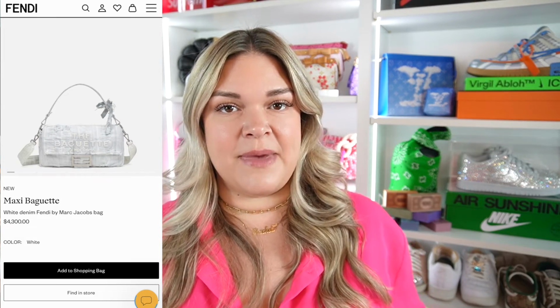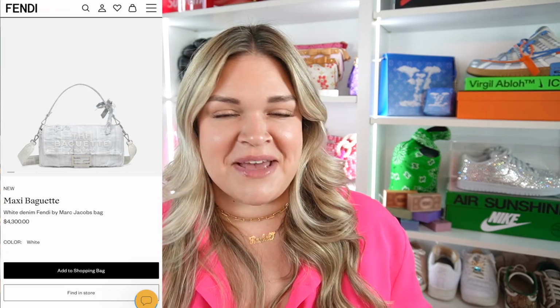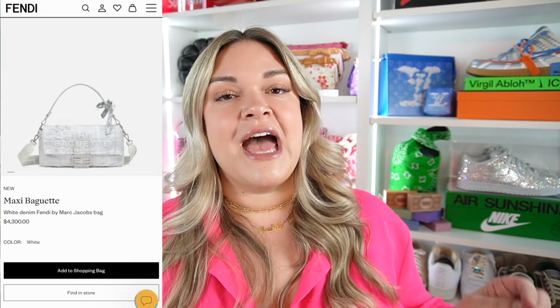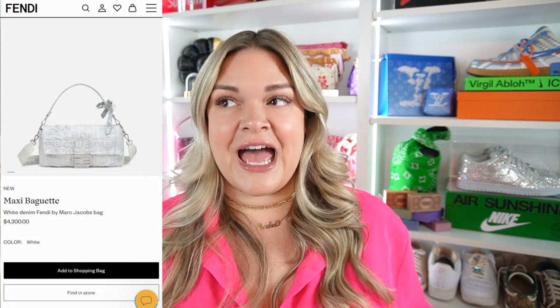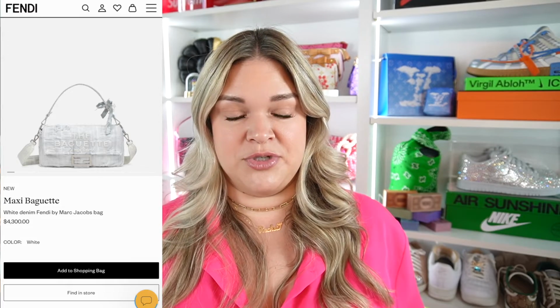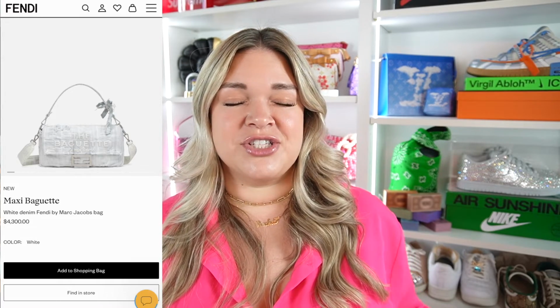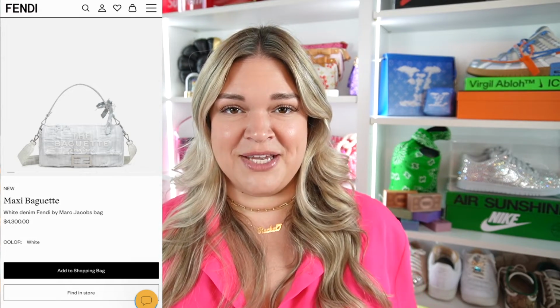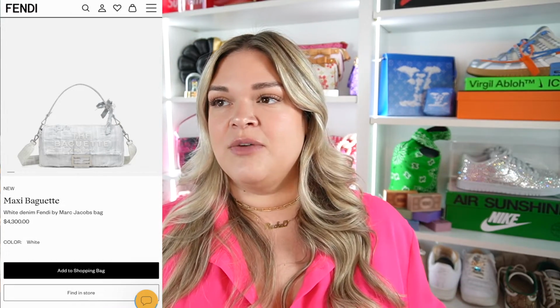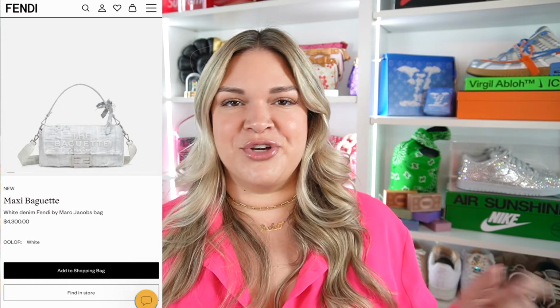Now, the Maxi denim baguette, I was very confident in my video that I could style that bag even though it looked very light in color. However, when I got the pictures of it, I was hoping that it was going to be light denim, light wash, have a little bit of blue tone. I got the pictures of it and it just looked so white in the pictures, I panicked. I remember I confidently said I could style that with a leather jacket. I just then could not envision it.